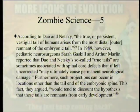According to Dow and Netsky, the true or persistent vestigial tails of humans arise from the most distal or outer remnants of the embryonic tail. In 1989, however, pediatric neurosurgeons Sarah Gaskell and Arthur Marlin reported that Dow and Netsky's so-called true tails are sometimes associated with spinal cord defects that, if left uncorrected, may ultimately cause permanent neurological damage, which kind of implies that they need to be repaired. Furthermore, such projections can occur in locations other than the tail end of the embryonic spine. This fact, they argued, would tend to discount the hypothesis that these tails are remnants from early development.